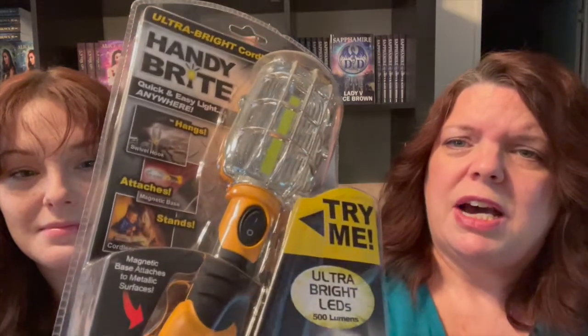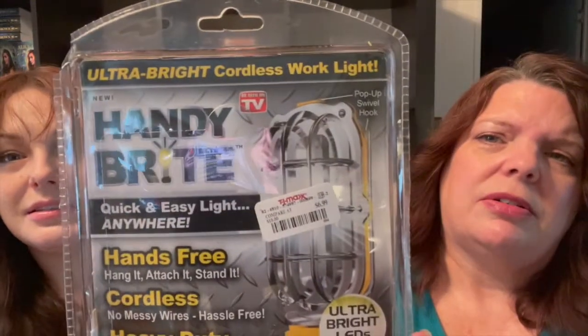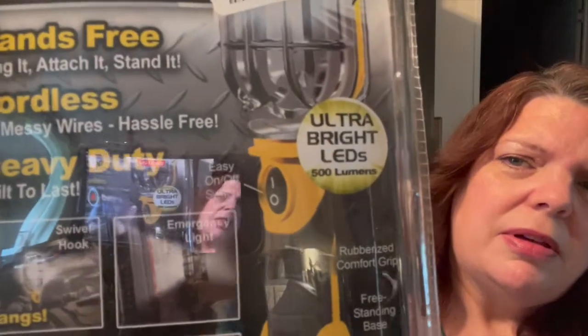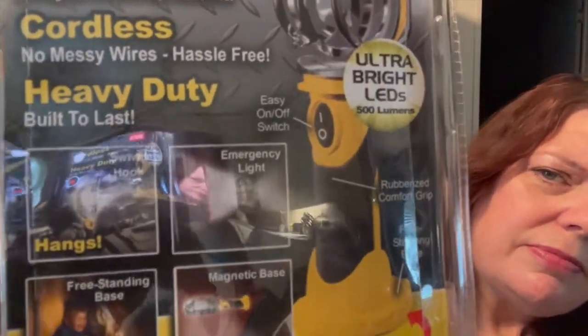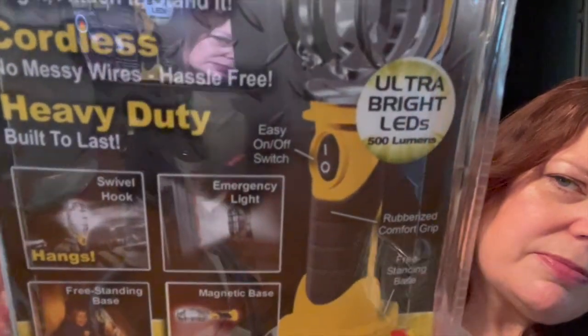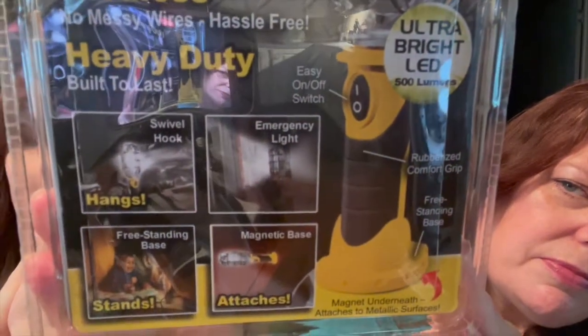They've got a little hook at the top. Yeah, you can hang them up or stand it up, either one. They show what you can do with it on the back. I'll show you the back here. Angle it just a little bit. There you go. Okay, there we go. So, anyway, I thought for the money, these would be great.